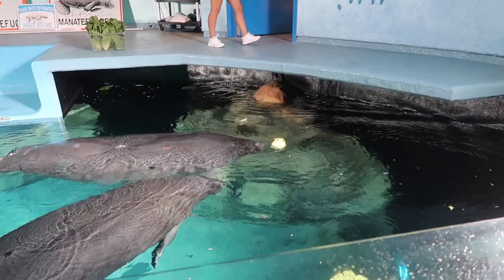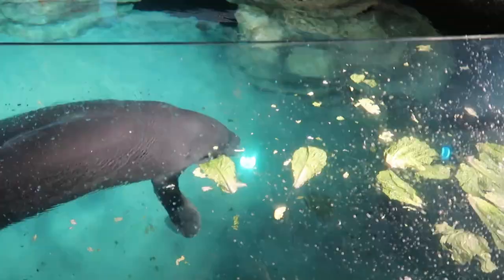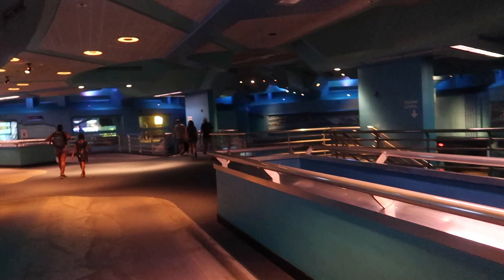Look at him go for it. He's like, oh wait, I get one too. So hard to see with the glare, but he is munching away on that lettuce. He's using one of his little flippers to hold it up to his mouth.